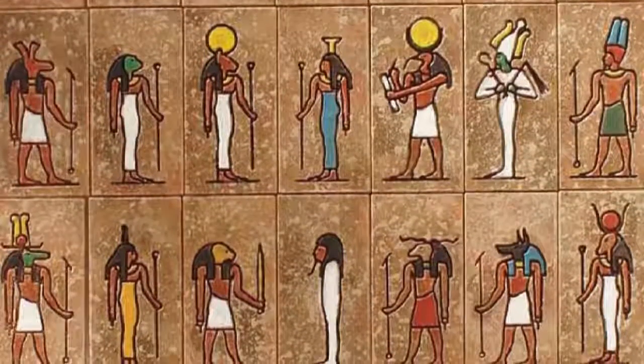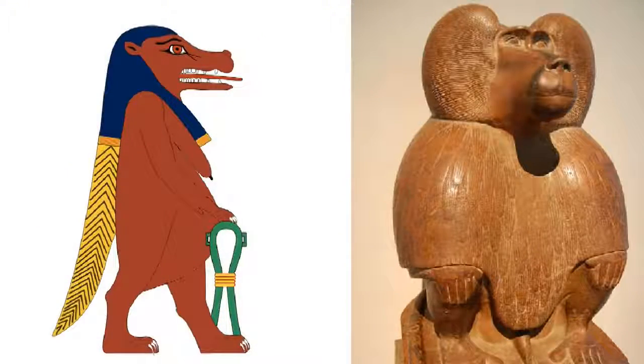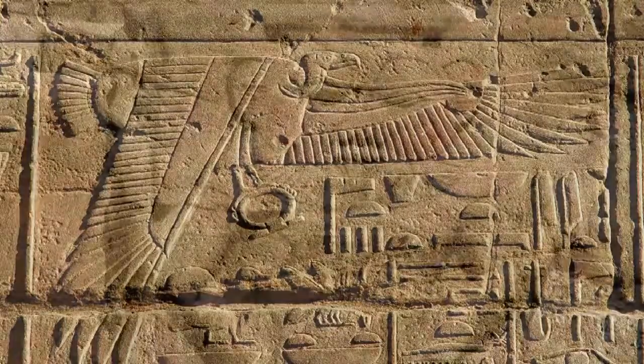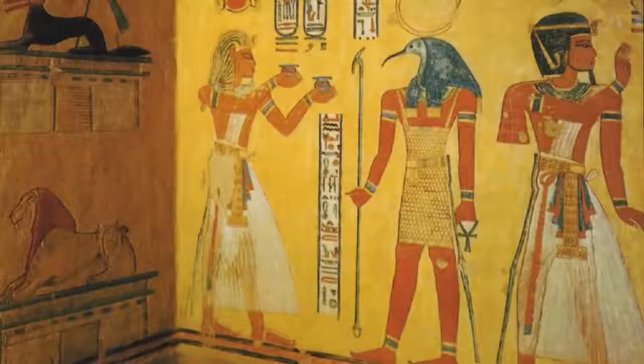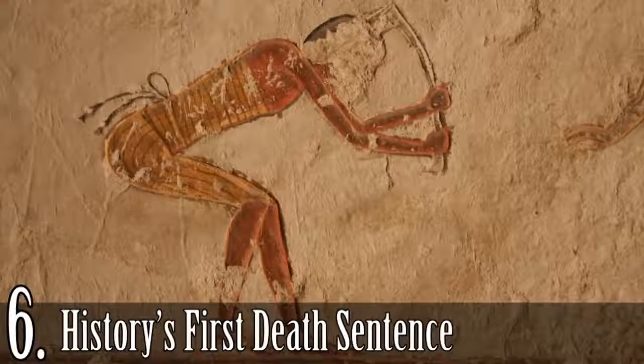Included in some of the lesser-known deities are Taweret, the goddess of hippos, Babi, the god of wild baboons, Nekhbet, the goddess of vultures, and Bes, the god of dwarves. It is believed that many of Egypt's gods were attributed to planets, such as Thoth, who carried many principles connected to Mercury.